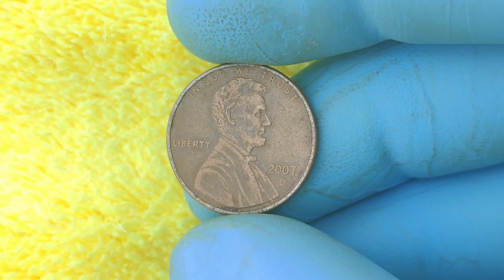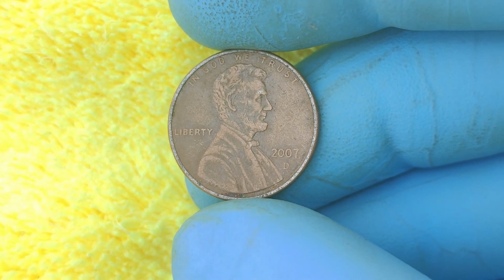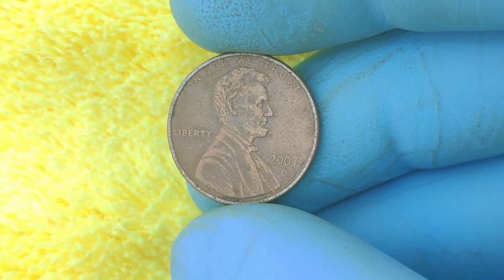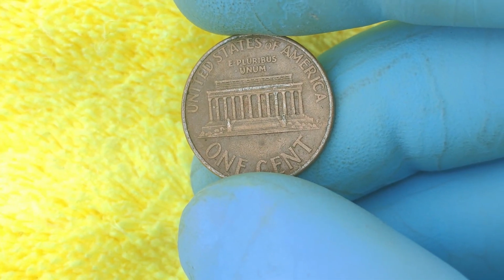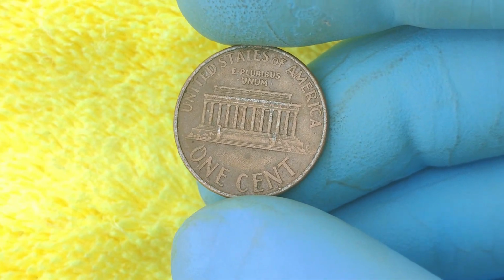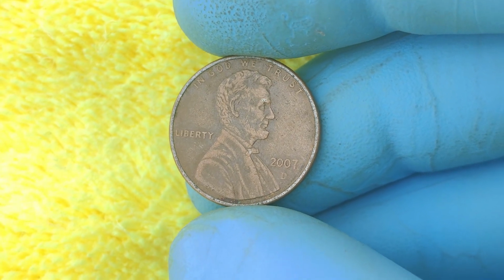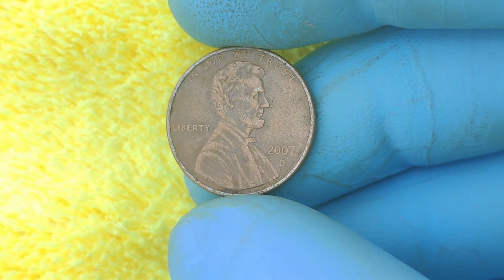Now here is something many people do not realize. The 2007 penny is not made primarily of copper. Since 1982, most Lincoln cents have been struck with a zinc core coated in a thin layer of copper. This composition change means that modern pennies are lighter and more prone to certain types of wear and damage. Because of this, high-grade examples in pristine condition are much harder to find than you might think.